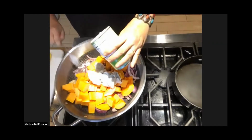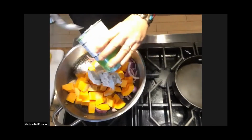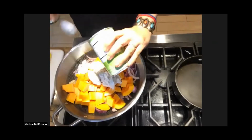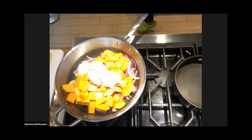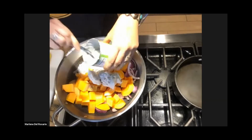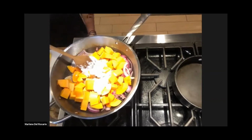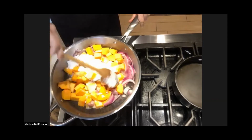And then, you know how there's always a little bit of coconut milk left in the can? I don't like to waste. So what I'm going to do is put a little bit of water in the can, shake it around so I can get the last itty bitty bit of that. There we go. Spread it around. Lower the heat.